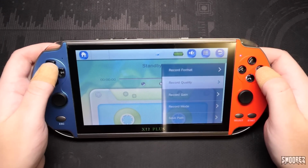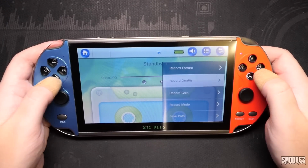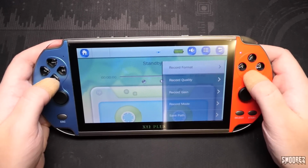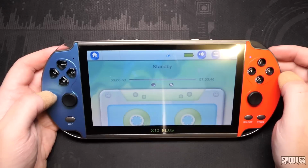We do have the recorder, which is standby and it has a tape, record format, record quality, low, medium, high. I recorded mine on the highest quality. Record gain, I just left it as is. Record mode is voice record, save path, that's it. And I'll splice in the recording of the microphone quality with this for you all right now.